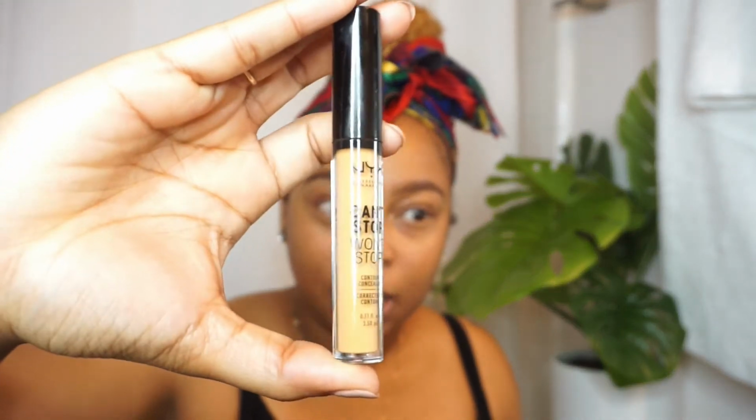And I'm gonna take a flat concealer brush like this, and I also have the NYX 24-hour Can't Stop Won't Stop concealer.